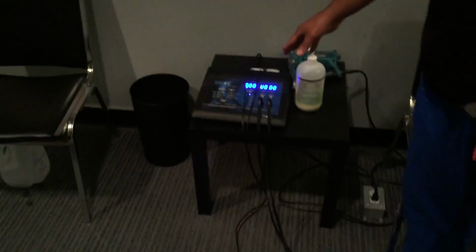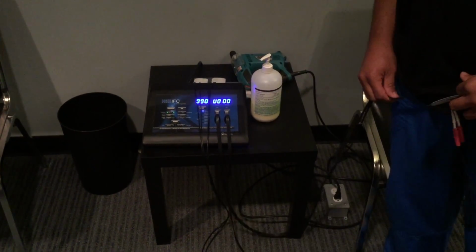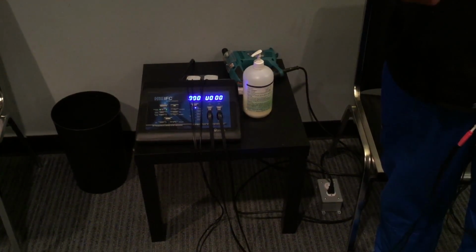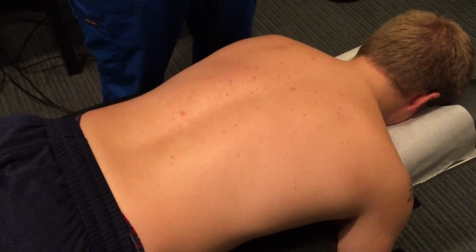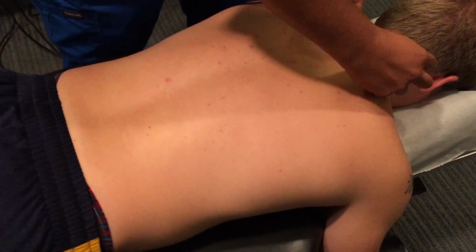You're going to watch an electronic stimulation machine right here. We're going to set it at about 15 minutes. This machine is going to send electric current to contract his muscles. This muscle contraction is going to increase blood flow locally. Blood has oxygen and it's good for healing. So we're going to create a micro massage for healing with electronic stimulation.